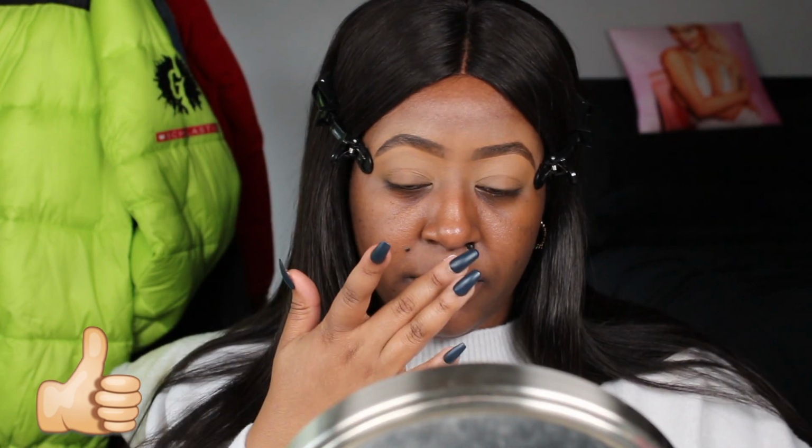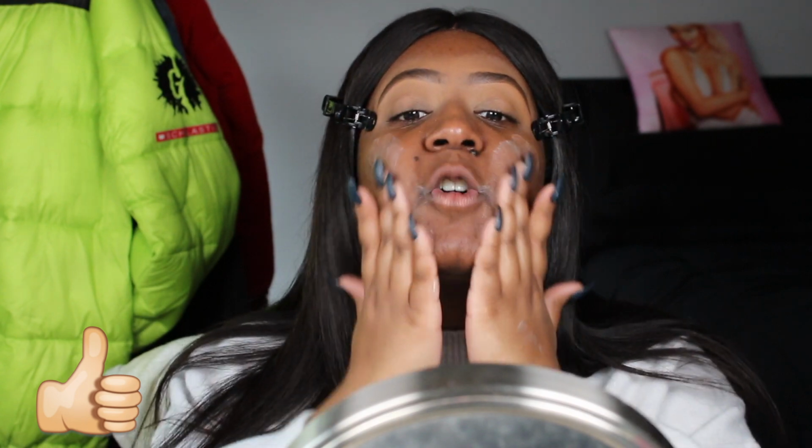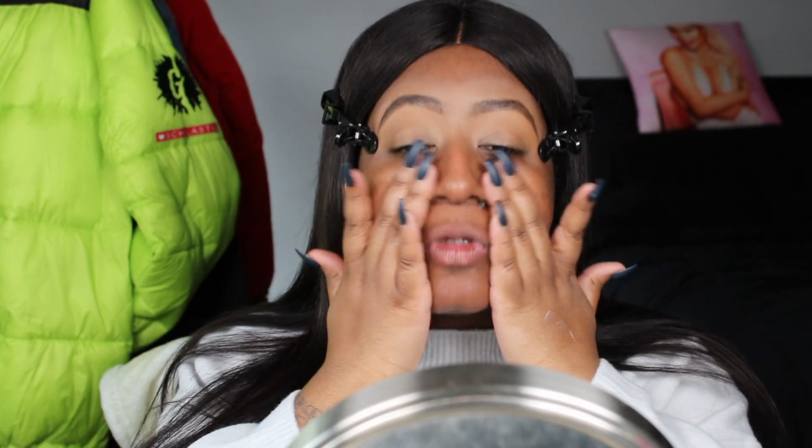I'm gonna put this on my face. I love the consistency. It's just super thick. I love me some Elf skincare. I'm gonna just hydrate. Oh my God, this smells heavenly. I done got some on my hair. Oh Jesus Christ, look at that.